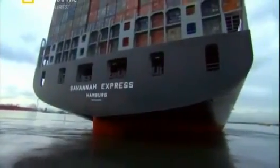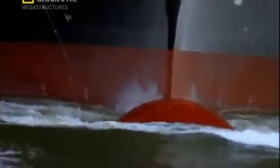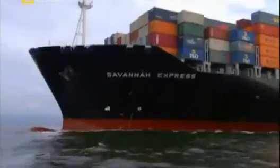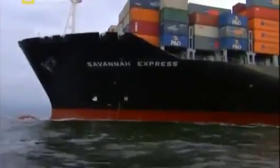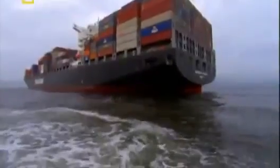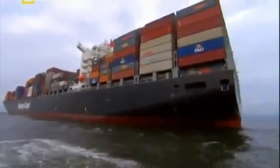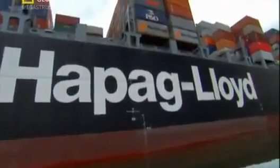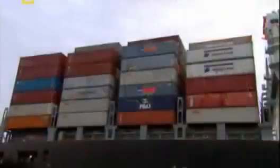Another ship with a mega-wide load is ready to move. Just one look at her 8-meter bow point, you know she means business. Make way for the Savannah Express and her island of container cargo. She's impressive. She should be. The Savannah ranks as one of the 2 biggest container ships in the world.